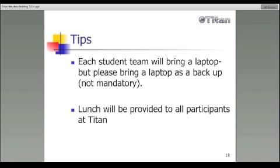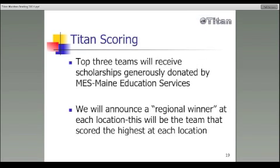So we have asked each team to bring a laptop to compete with, and certainly if you bring a laptop, that would be a great backup in case something happens to the team's laptop. A lot of times each team will bring a school-issued laptop, and we do ask that the teachers and the students know the password to get in, and we put down any firewall so that they can actually compete in the game. Also, lunch will be provided to all the participants at Titan. After each round of competition, there is a break, and during one of those breaks will be a lunch. And we do provide coffee and water throughout the day while you are competing.